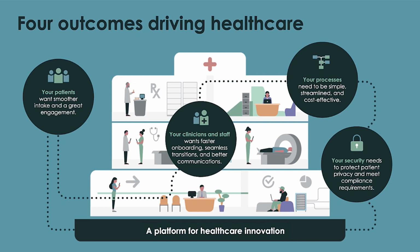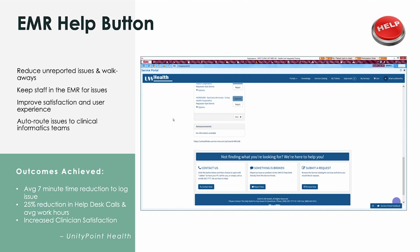So some of the solutions that we have are focused on what we call our EMR Help Button. It's basically integrated into Epic and Cerner, and gives clinicians a way to reduce the time that they're spending on documenting tickets that are happening within their EMRs. It allows staff to stay within the EMR and have a portal that pops up that allows them to communicate their experience, and then routes the issues to the correct clinical informatics teams.